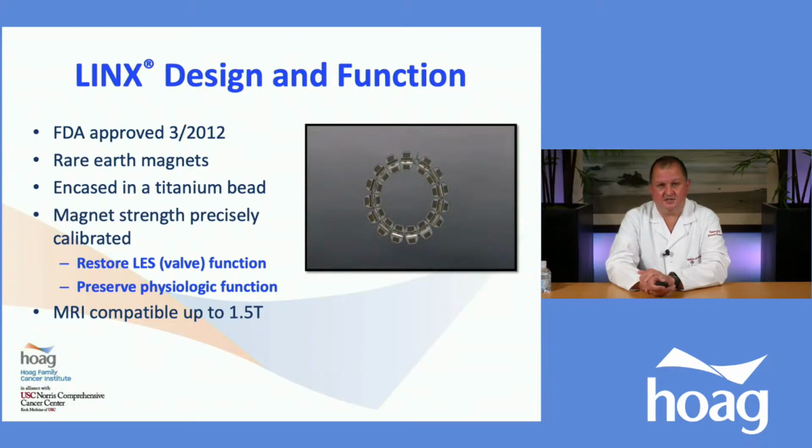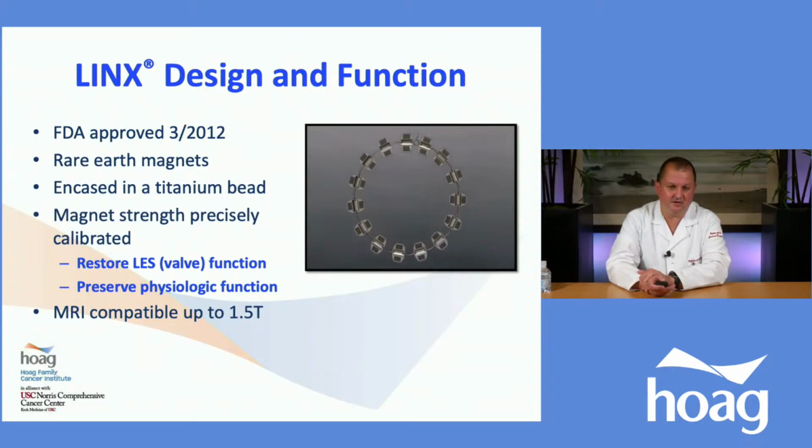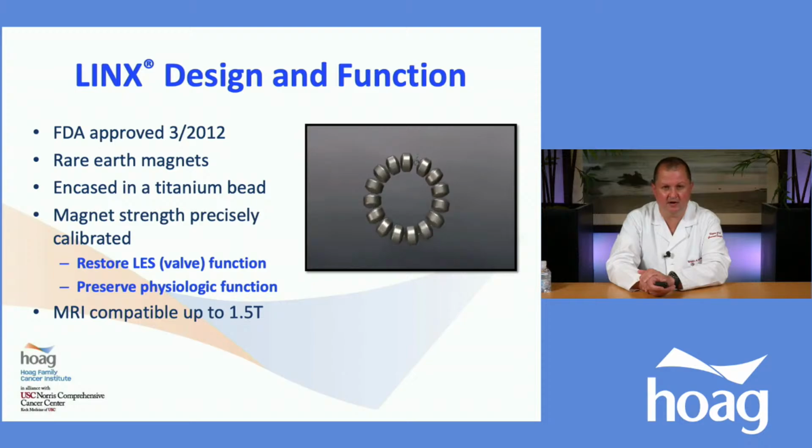So that's it for the Nissen. Let's talk about the LINX. As pictured there in the video, this is a bracelet of titanium beads. Inside each titanium bead is a rare earth magnet, rare earth magnets designed to never wear out.